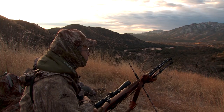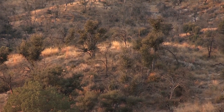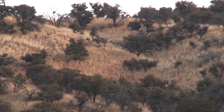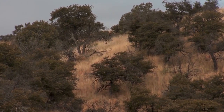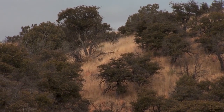In a way, it's almost intimidating hunting Coues deer. They are small. I tell you, when you look at them in a scope, it reminds me of hunting coyotes. When you see a Coues deer at 300 yards, you put the scope on him, you go, oh my God, he looks like he's 600 yards away. It's because I'm used to seeing big Midwestern deer. These deer maybe weigh 120 pounds and they're so elusive. They blend in so well with their surroundings.